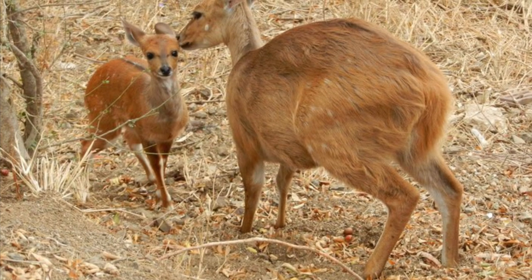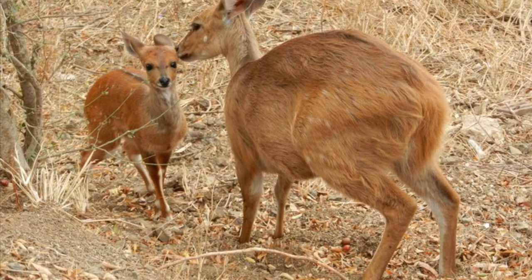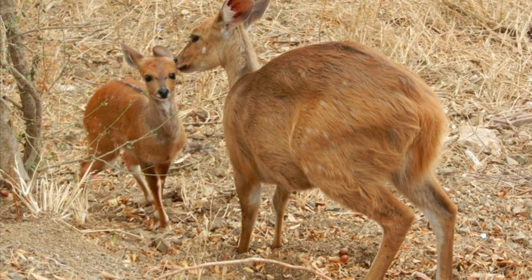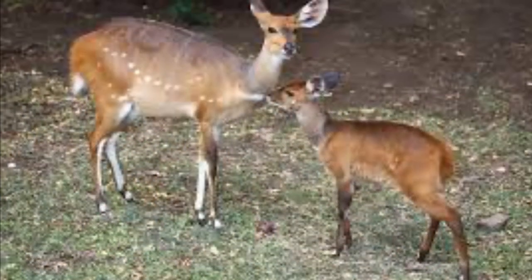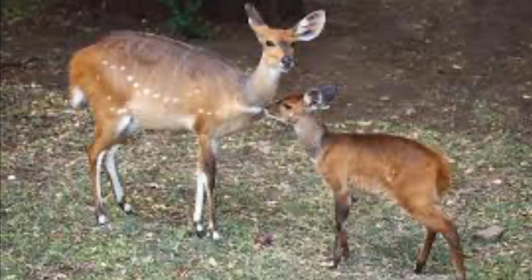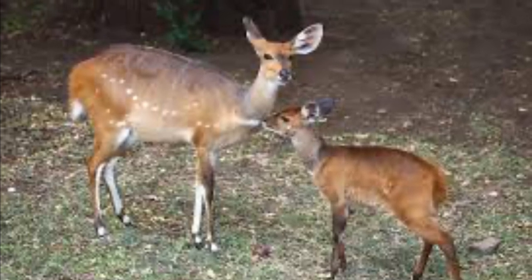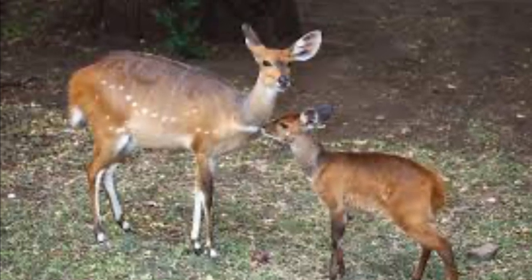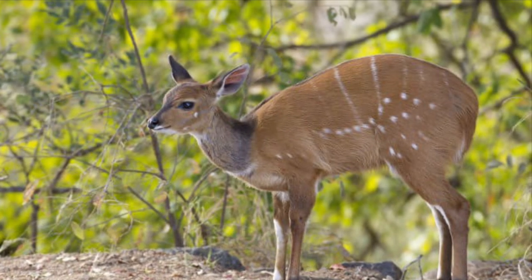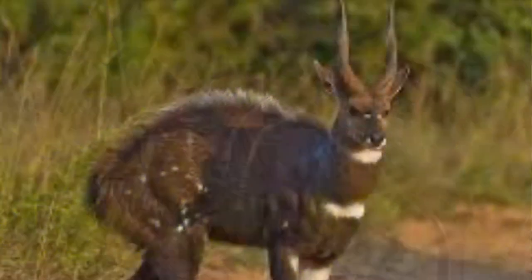Female bushbuck have only one fawn at a time, which is born after a gestation period of 180 days. A one-day-old fawn weighs about 9 pounds and can walk. The mother leaves it well hidden, and on returning to suckle, she eats the calf's droppings to prevent the odor from attracting predators. The fawn remains concealed for 4 months and may not breed until its second year.